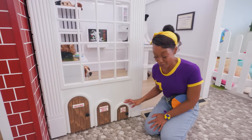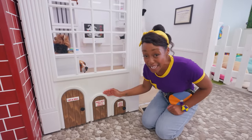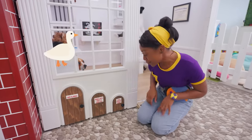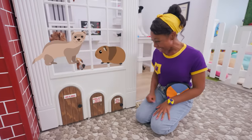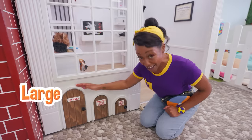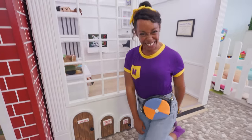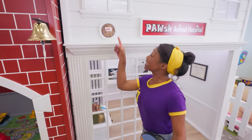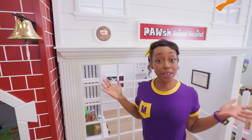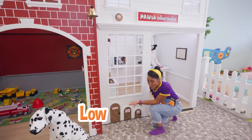A small door for turtles and hamsters and gerbils too, and a medium door for bunny rabbits and ducks, quack quack, and ferrets and guinea pigs too. And a large door for cats and dogs. Large and small. Those are opposites. Cool. Oh, and look at this door for birdies. Oh, that's another opposite. High and low.